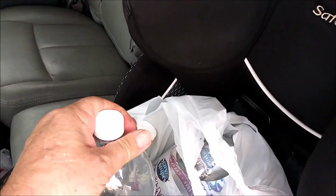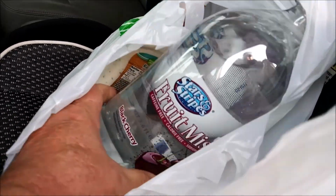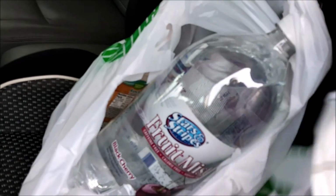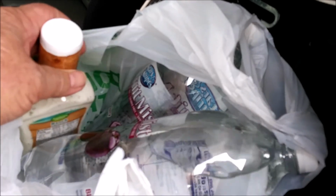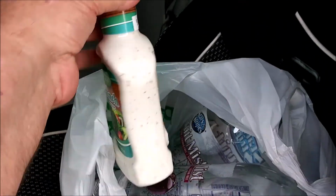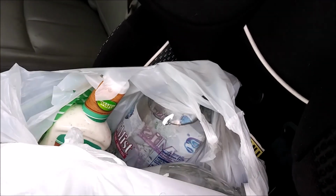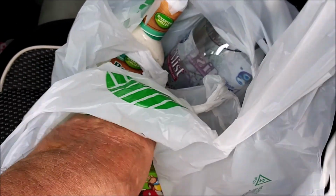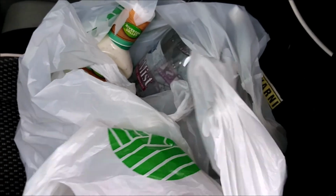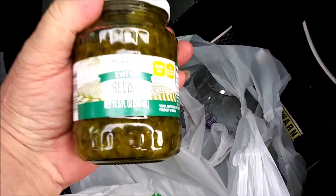Alright, first off, my new obsession is this fruit mist, the black cherry. It's a dollar, of course, at Dollar Tree for 2 liters. It saves about 14 cents or whatever. Then I got a bottle of ranch dressing. And over here, I got my M&M hash makings. I still have cereal. Don't need that. I also got some sweet relish.